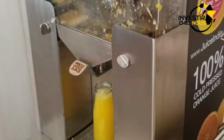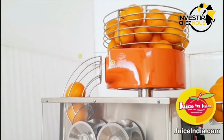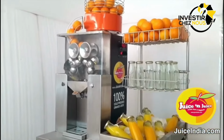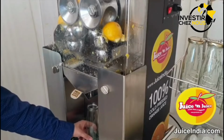The potential for semi-industrial fruit juice making in Africa is immense. By investing in these affordable machines, you can tap into a growing market, support local agriculture, and create a profitable business.